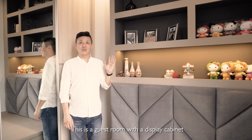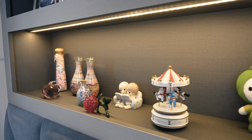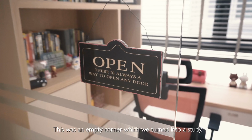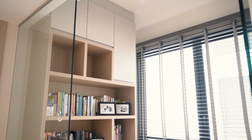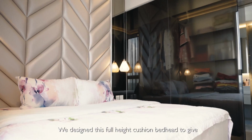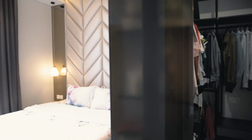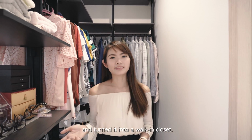This is a guest room with display cabinet and platform bed with storage underneath. This is an empty corner which we turned into a study. We designed this full-height cushion bed head to give the master room a more glamorous feel. We dismantled the original wardrobe and turned it into a walk-in closet.